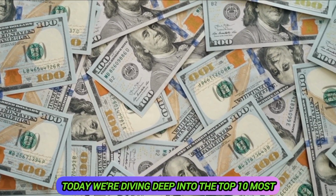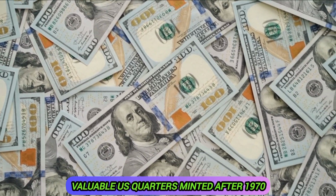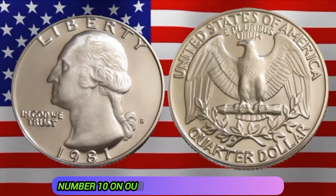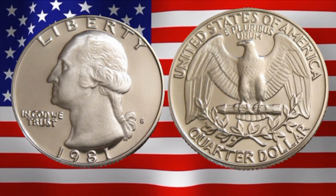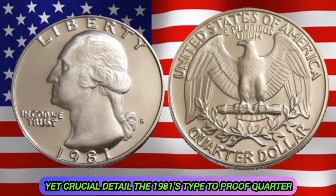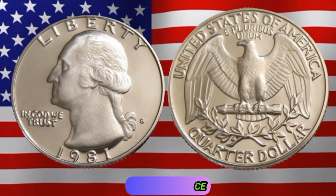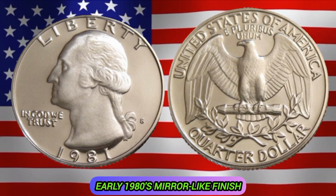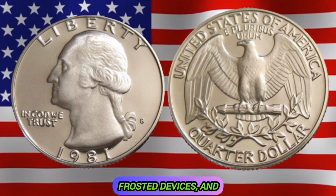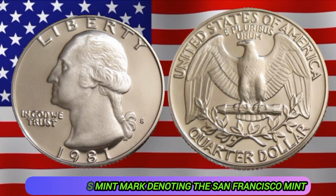Today, we're diving deep into the top 10 most valuable US quarters minted after 1970. Number 10 on our list is a seemingly ordinary coin with a tiny, yet crucial detail, the 1981 Type 2 proof quarter. At first glance, it looks like any other proof coin from the early 1980s, mirror-like finish, frosted devices, and that iconic S mint mark denoting the San Francisco Mint.